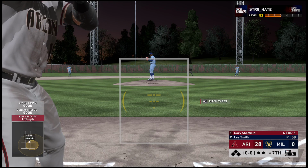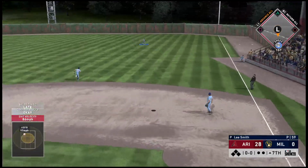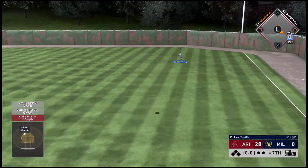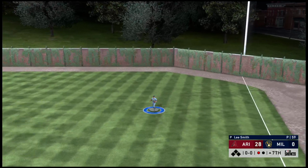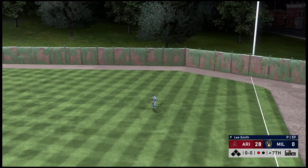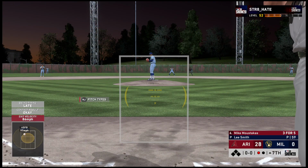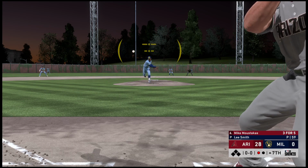Now back, third base. Into the box, Gary Sheffield. Skied into straightaway right. Mantle is under it, and there's one gone. At the plate, Mike Moustakas. One run in and one gone so far in this inning.